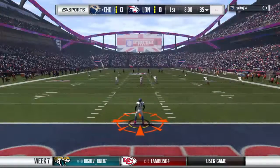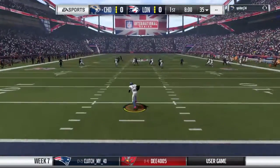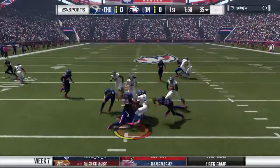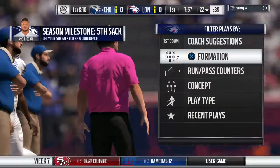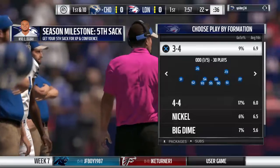We are here on a beautiful afternoon for football. Coming up, another edition of the NFL International Series, and it should be a good one between the Chicago Cougars and the London Bulldogs.